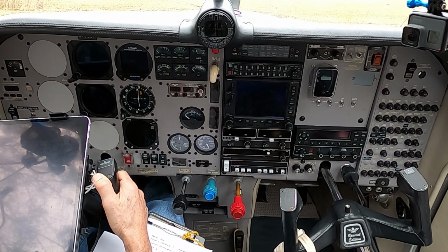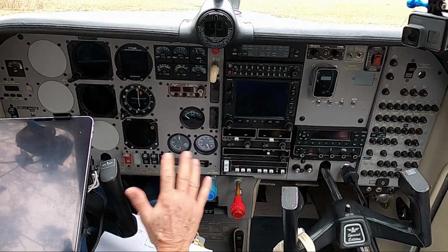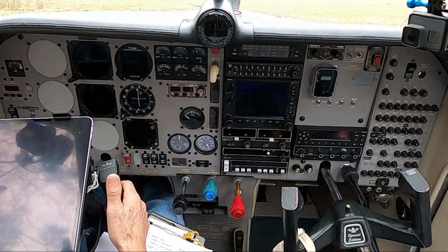As you can well see, I've got my two GI-275's installed. They've been in the airplane for about 3 months. They work absolutely great, better than I even expected. There were a few glitches during the installation that have been worked out, and everything now works perfectly fine.